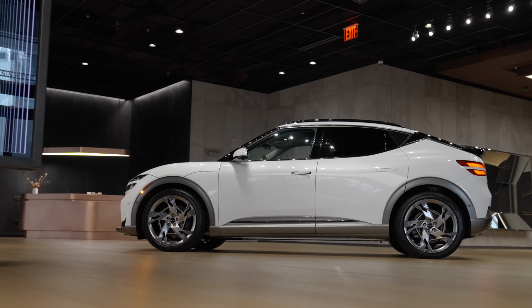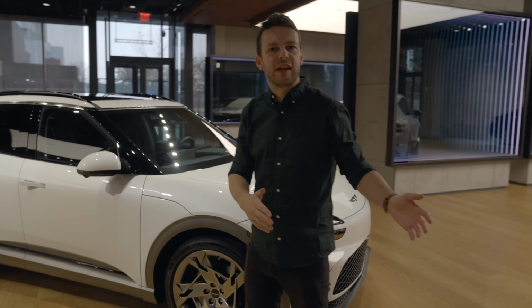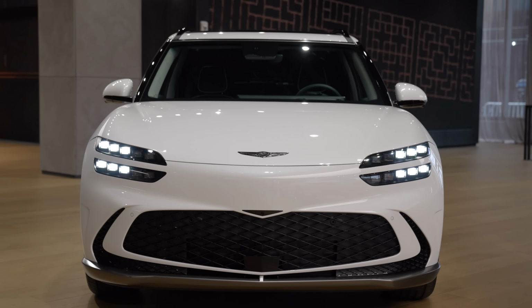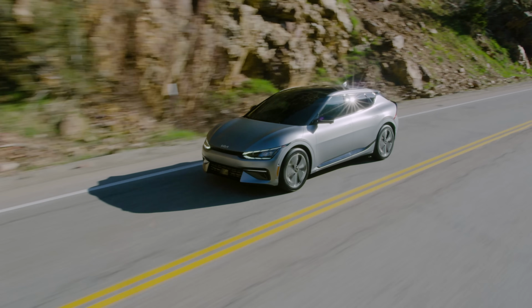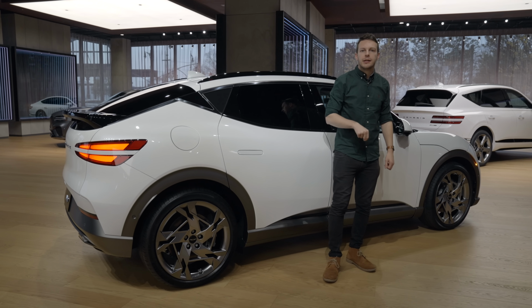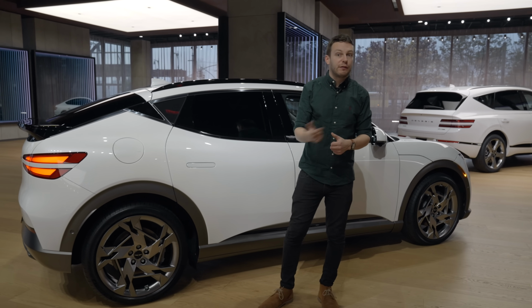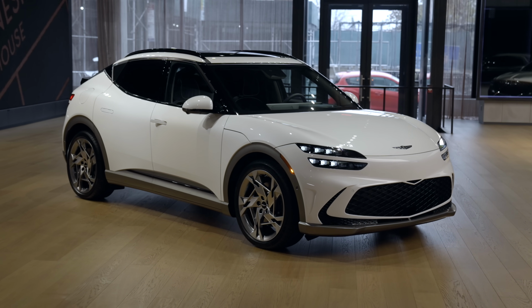Now, of course, when you're platform sharing with an electric car, it's good news if the cars you're based on are already really excellent, because you inherit a good battery, for example. That's what the GV60 does. By borrowing bits from the Kia EV6 and the Hyundai Ioniq 5, we've got a 77 kilowatt hour battery in here, and it does the 350 kilowatt very rapid charging, if you can find one. So from 10 to 80% charge, a GV60 can do that in just 18 minutes.